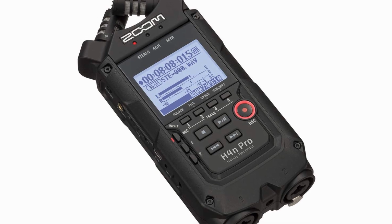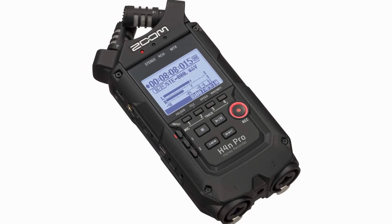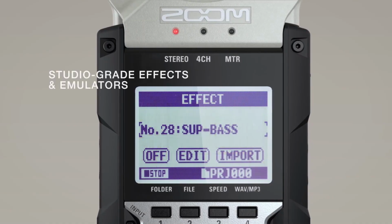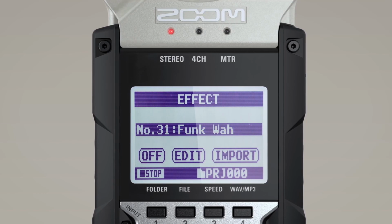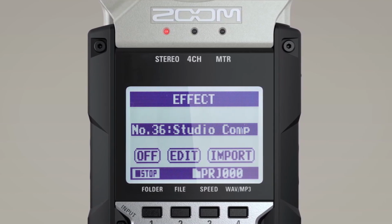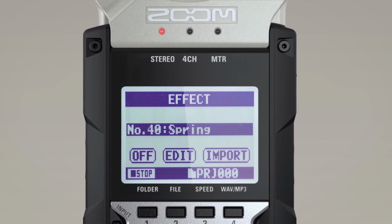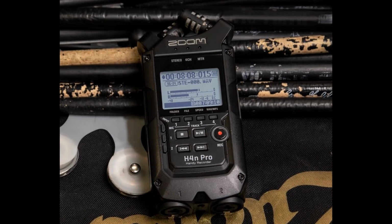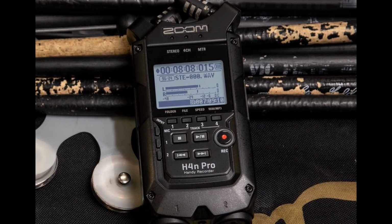The audio processing that the Zoom H4n Pro offers is also extensive, with effects such as compression, limiting, reverb, delay, echo, modulation, a low-cut filter, and more. Ideally, the Zoom H4n Pro is a good match for musicians and vocalists. You can record and produce studio-quality tracks on just one portable and compact device.